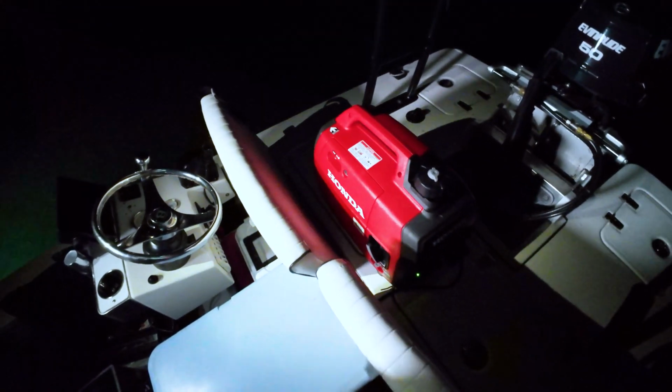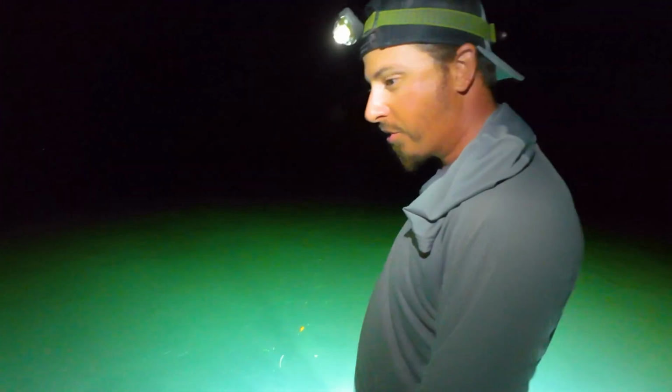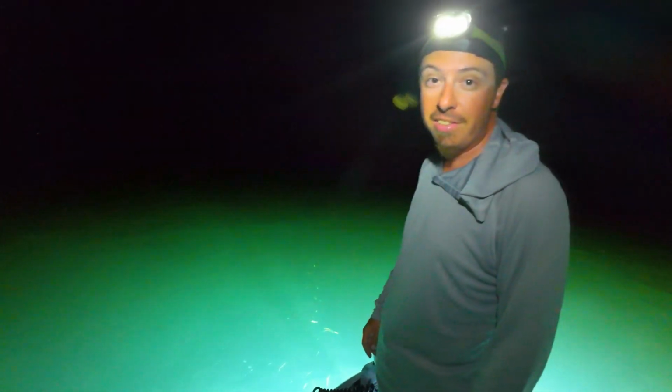Now we're ready. Minute and a half until we're ready to start sticking. We're actually seeing lobster just sitting right here, right below us, right when we turn the lights on. So that's always a good sign. Let's see what we can get done. I apologize for the noise of the generator. It's probably a little loud, but that's something you got to deal with when you're out here.